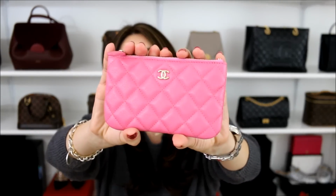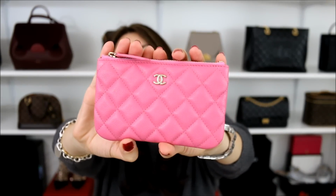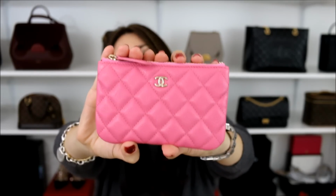Alright, so I didn't have a handbag of the month, but I did have two small leather goods that made quite a splash. The first one being this beauty, which is the Chanel Beauty CC pouch or O small case. I can't remember. I feel like this thing has a million different names. But anyways, this is in the pink caviar leather with the light champagne gold hardware. This is for Cruise 19 and I absolutely love it.